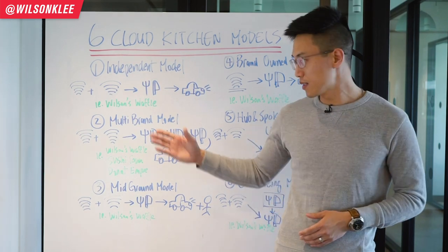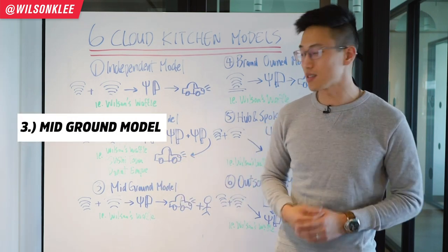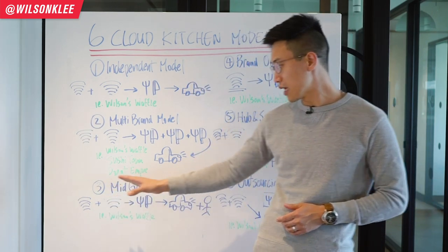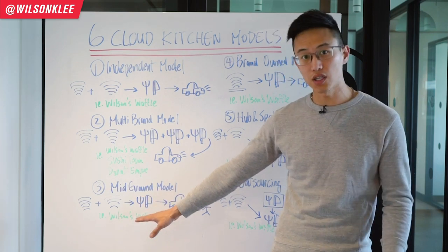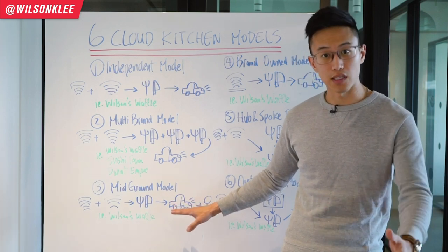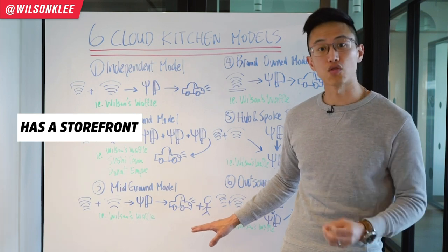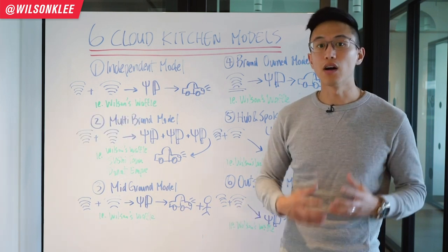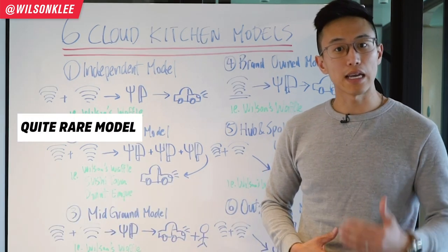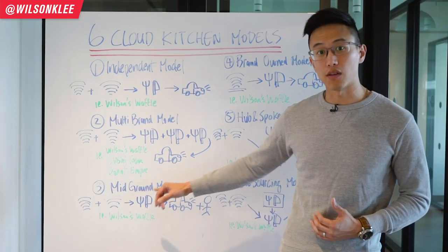The third model is mid-ground model. What does mid-ground model mean? It means exactly the same thing as our independent model. Basically, you order through third-party apps, you get it created within your cloud kitchen. The only difference is that aside from getting it delivered to your customers, now customers can actually come into your cloud kitchen and order straight from there and pick up from there. Now, not a lot of cloud kitchen, ghost kitchen offer this type of service. So definitely if you're signing up with your cloud kitchen within your area, you need to make sure whether they offer mid-ground level or not.